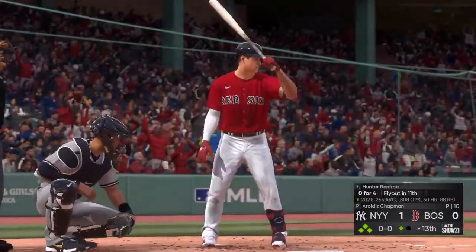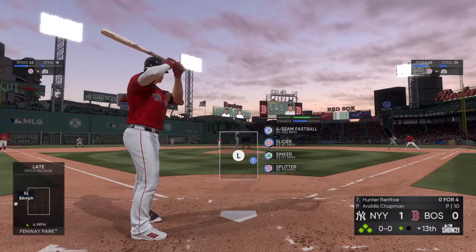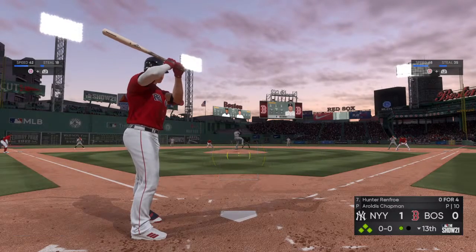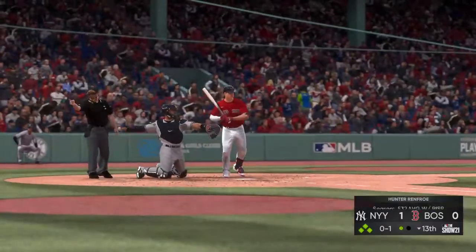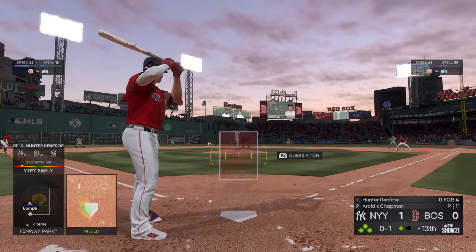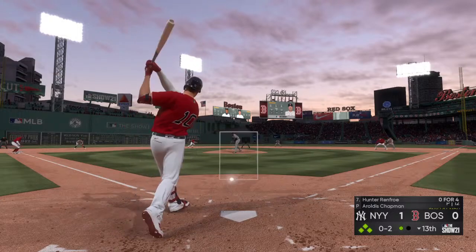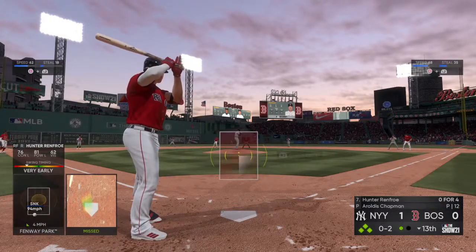Next to dig in, Hunter Renfroe. A potential tying run for him at third base. Here's the first pitch to him. Good slider there, and he gets ahead of him 0-1. Obviously a huge situation in the game here, but at the plate he's got to keep it simple. He can't try to do too much just because the bases are juiced. At the very least, just find a way to get that tying run home from third.